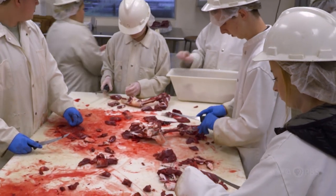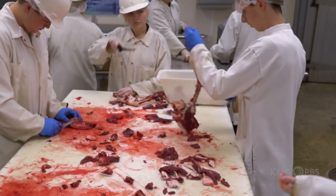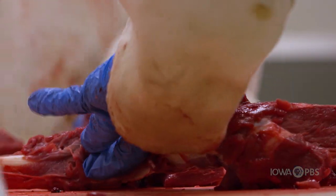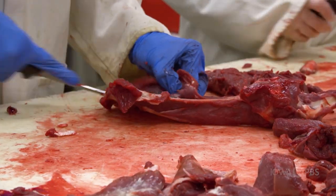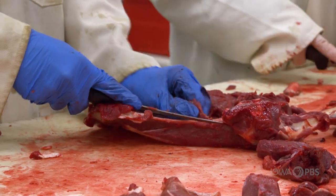Students rotate positions from day to day, but each has a part of the butchering process they prefer. The table I'm on right now is the grinding table, the pre-grinding table, which is where we take what's come from the breakdown table. So most of the time it's going to be the front shoulders, the ribs and all that. And we cut it all off, take off all the meat, and it's going to sound really disgusting, but you cut off all the blood clots and all that and cut it off the bone and get it ready to go into the grinder. So that's probably my favorite part.